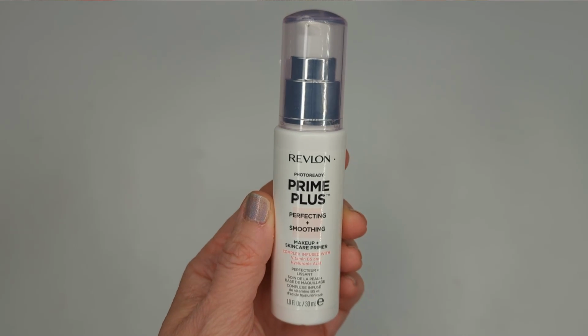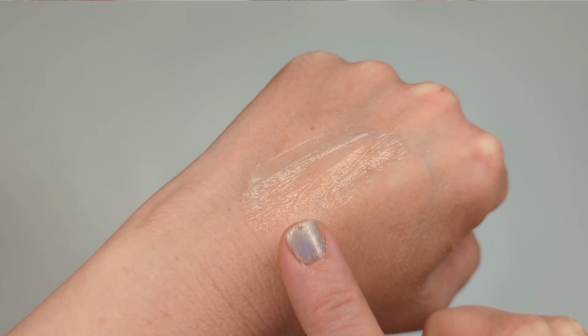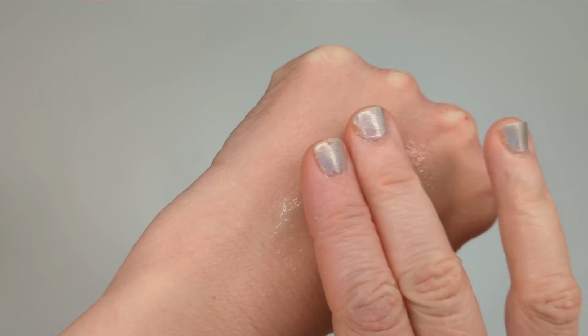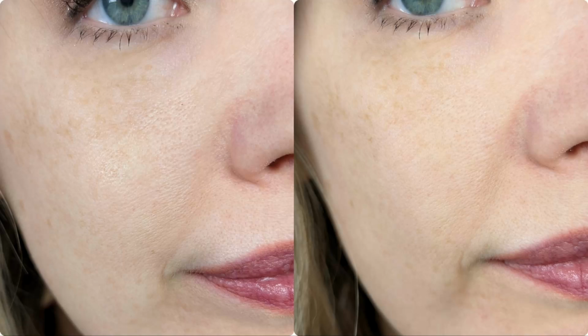Let's start out with the first product, which is their Prime Plus Perfecting and Smoothing Primer. This is something that I overlooked many times at the drugstore, but I actually ended up purchasing it after hearing Mrs. Melissa M here on YouTube talking about it. She loved this primer, so I decided to give it a try, and I was so impressed. It has a thicker, cushiony texture, and it feels very hydrating on my dry skin, so I love that about it. I also think it does an amazing job at smoothing out pores and texture and giving my skin a really nice canvas for applying foundation.